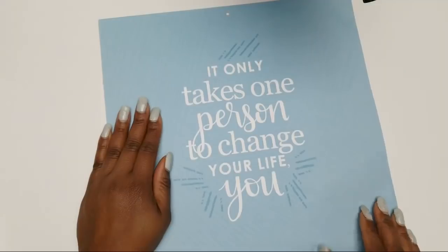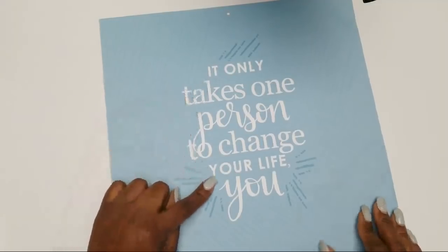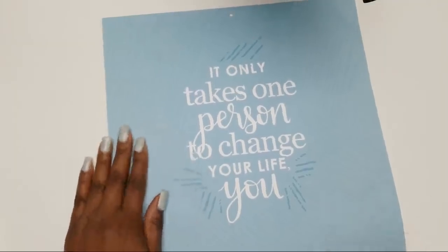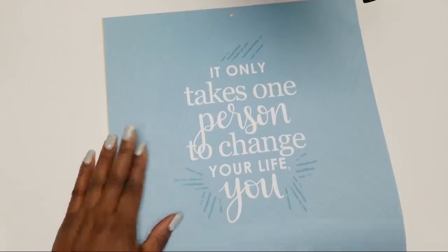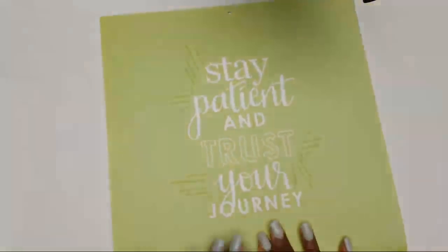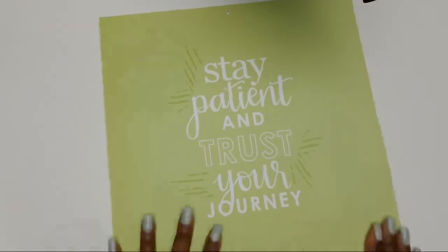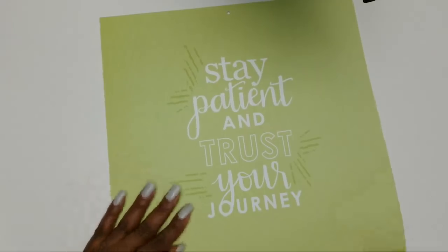Now we have this. It says it only takes one person to change your life. And we absolutely agree with that. And of course, this can be for positive or for negative, right? So we've got to be careful with who we're letting in. And this is such a beautiful green. It says, stay patient and trust your journey.